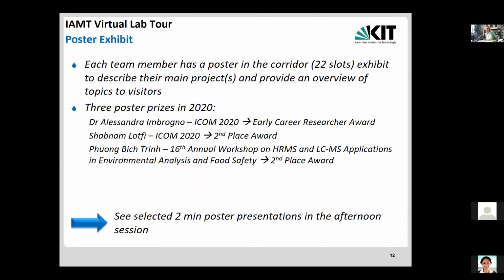So then we have in the corridor, you will see poster exhibits, and we can of course change these posters. There's 22 slots. The idea is that everyone working in the team has their poster, so if someone comes to visit, they can show off what they do with the poster and the experiment. We have won 3 prizes last year. 2 at ICOM, 1 with Damia Barcello at the workshop on analytics. So it's very nice. And you will later this afternoon see a presentation of selected posters, 10 of them, I think, in 10 minutes.